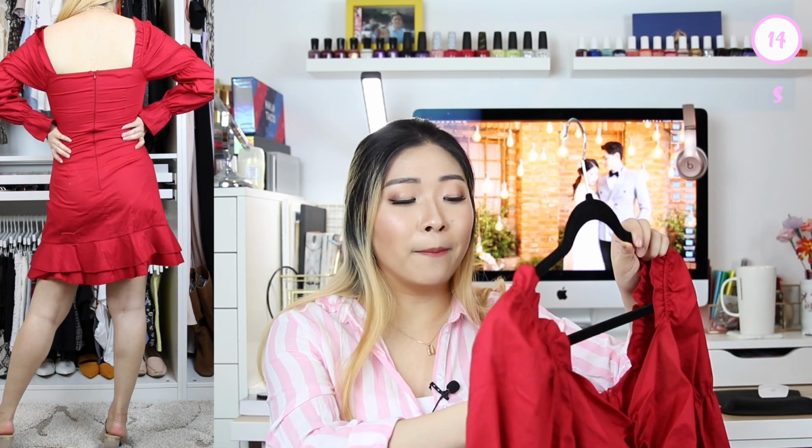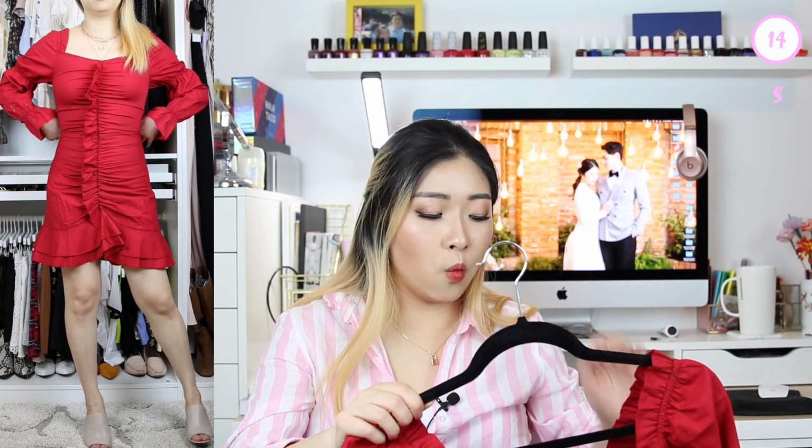I got this in a size small, and I probably would have fit a medium a little bit better just because there is no stretch. But because of this material and how tight the material is, once you zip up, it literally sucks everything in and keeps everything in, which I think is wonderful. The way that this dress is put together with the ruching at the front, it gives you those curves once you're able to get the zipper up and it sucks everything in. I feel like it gives you a lot more curves. It's very body hugging and tightening.